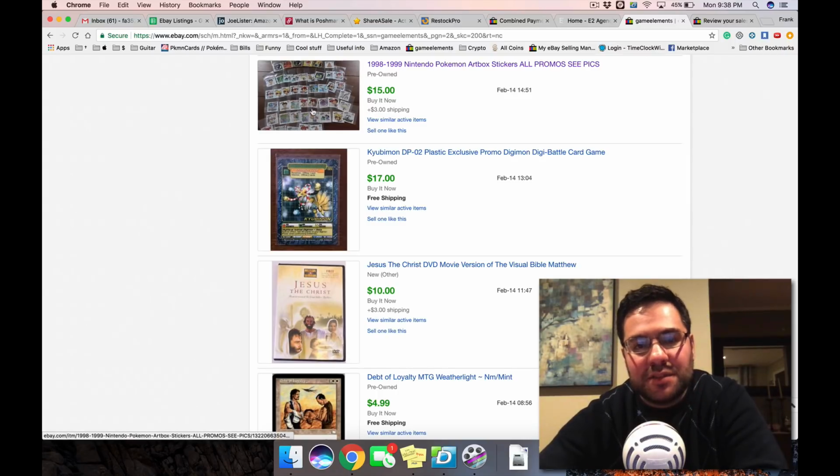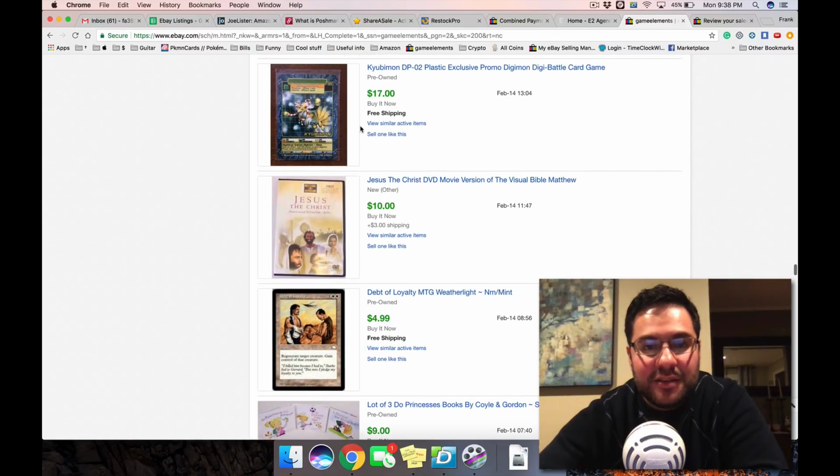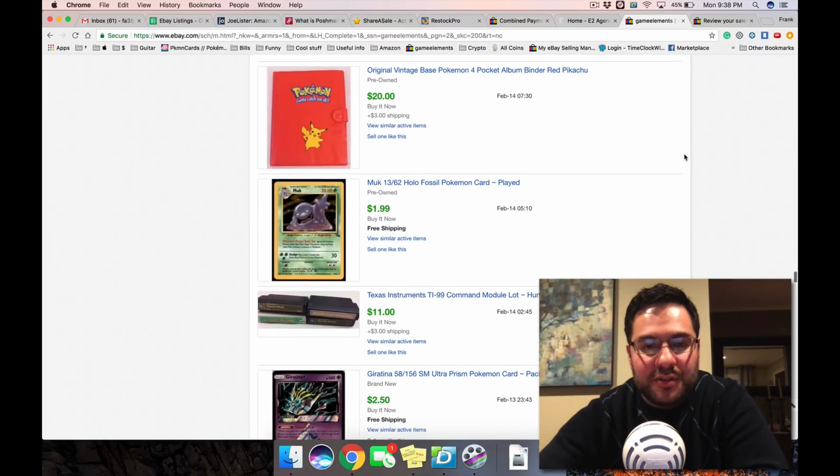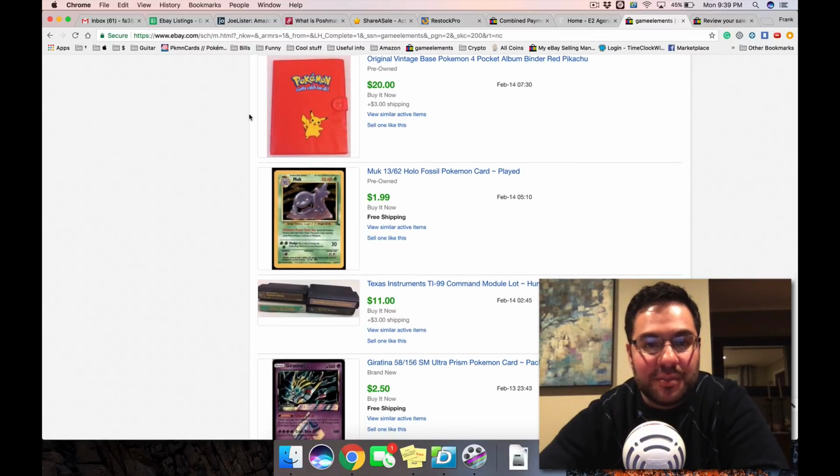These were listed for forever. I'm glad they sold. These are like Pokemon stickers, but look at that, just a bunch of stickers sold for $15. Here's a Digimon card, $17. Sorry, I hope the cards aren't boring you today, guys. There's just so much money in so many different categories, and toys and games and video games is what I'm interested in, and I'm trying to get into the clothing. As you can see, I sold the Alan Edmonds, and I'm getting into that stuff, but until then, guys, it's going to be some toys and stuff, but hopefully you guys are also learning something as well.